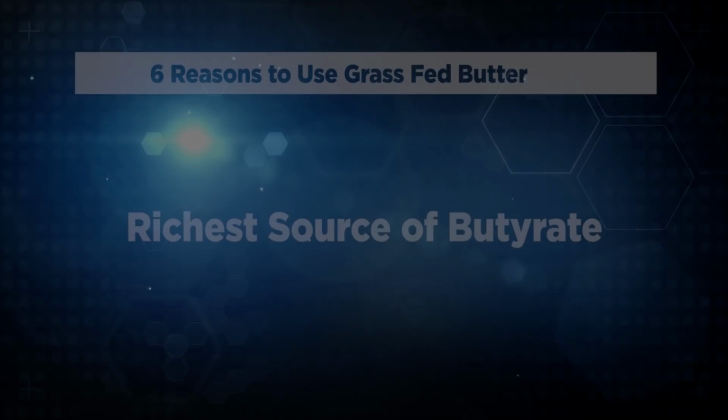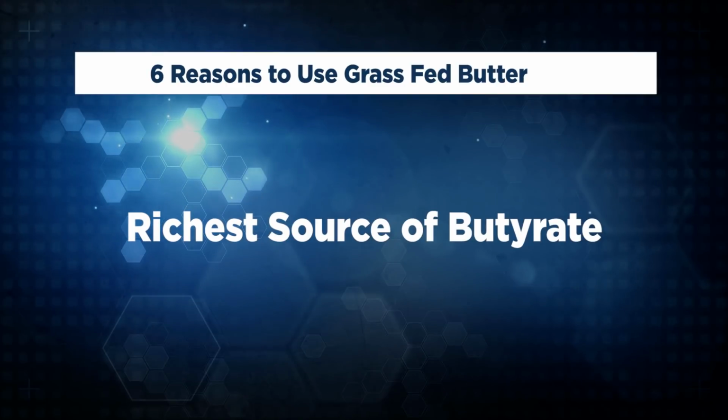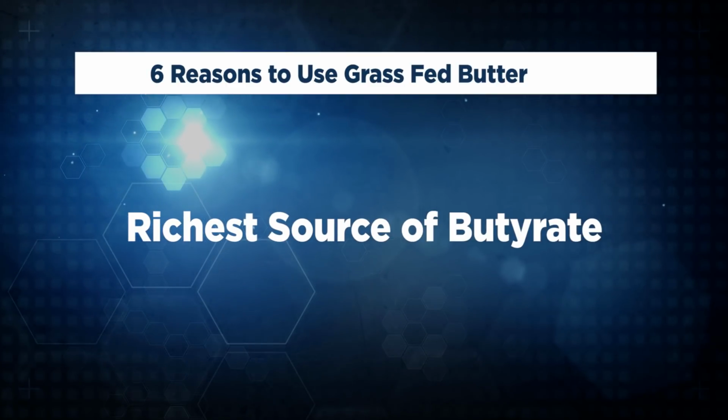Number one is that it's really the richest source of butyrate. And butyrate is a short-chain fatty acid that's produced by your gut bacteria. So when we eat fiber, if we have a healthy microbiome, our gut bacteria will actually break down that fiber and produce butyrate, which reduces inflammation in our body. And also butyrate can be used by our muscle cells as well as our heart cells as an energy source. Well, grass-fed butter is a pure source of butyrate, so we actually get more butyrate in without really our gut bacteria having to do any work.